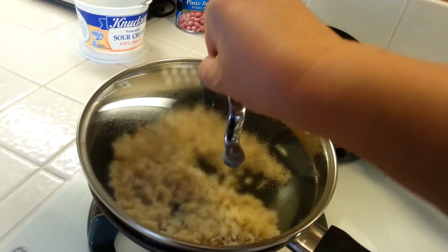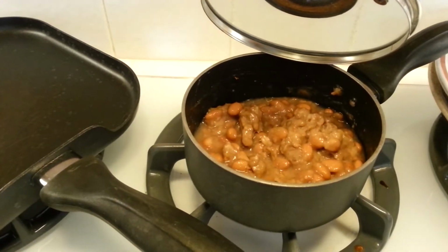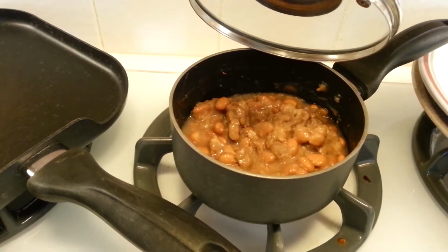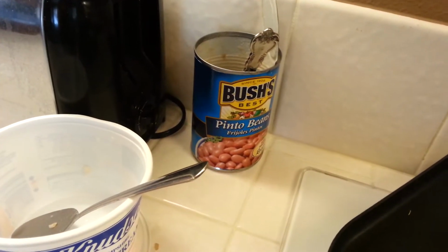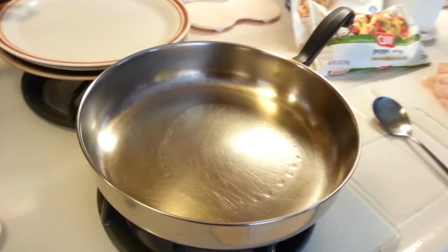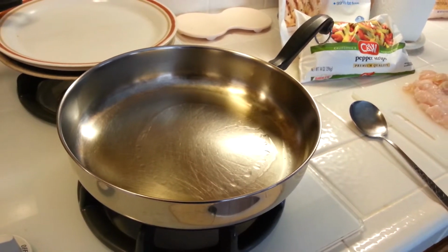So, yeah, I've got brown rice going. I had a few leftover refried beans, not a lot. There wasn't enough, so I mixed them with about half a can of pinto beans, and we'll have that. So I'm going to get the chicken cooking, and I will show you when I get that done and put the peppers and onions in.